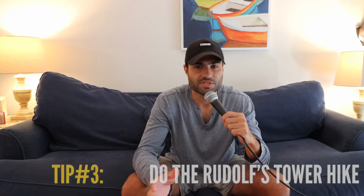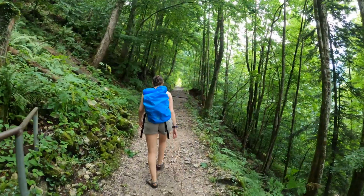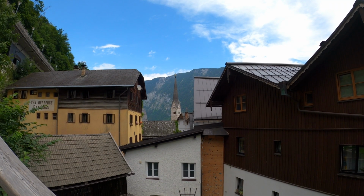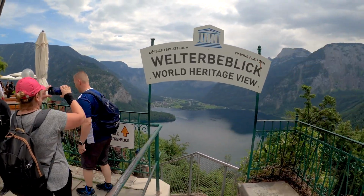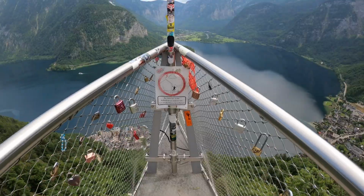My third tip when it comes to Hallstatt is you have to do the hike, and specifically the Rudolph's Tower hike. This was 100% my favorite activity to do. Starting in the town, this 2.5-mile climb will take you from inside the village to the Rudolfsturm, a medieval defense tower dating back to the late 13th century, which overlooks the entire lake and town.